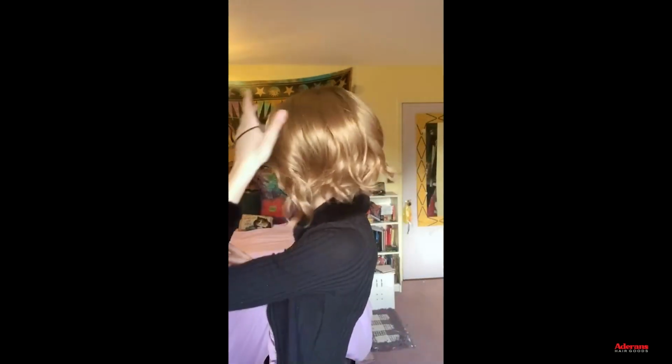Looks very cute and pop star-ish, but I think if it was laying a little flatter, that would look nice. But just for fun, just to see what you can play with here. I also will give you a 360 of this wig, because I think it is a little shorter at the nape of the neck. So just to show you what that looks like.